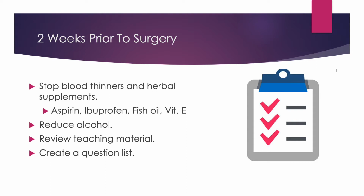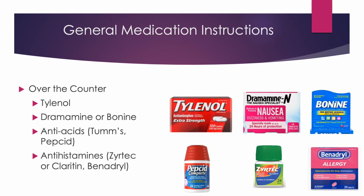Review the teaching materials and create a question list that you can bring with you so we can specifically address what's still not clear to you. These are a bunch of medications that are great to have around, and you might already have them in your house. So Tylenol, which will be one of the mainstay medications we use for pain, Dramamine or Bonine that are used for motion sickness and nausea, have some antacids like Tums or Pepcid, and some antihistamines like Zyrtec, Claritin, and Benadryl.